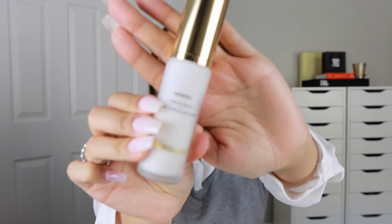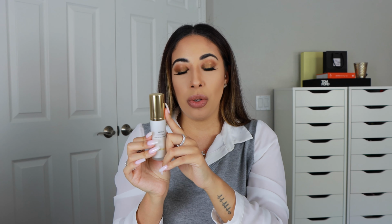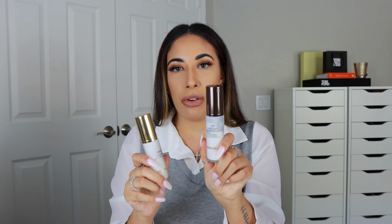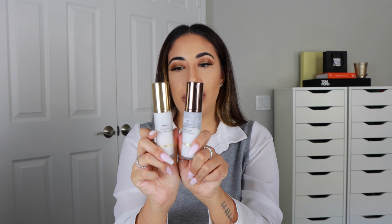Next up is a primer, and it is the new Vanish Airbrush Primer from Hourglass. It looks like this. The new one has the gold bottle, and I did pull the original, which is the Mineral Veil Primer from Hourglass, just so you guys can see the difference here. And for a long time, the original was my go-to. It was the one primer that I would purchase over and over again.